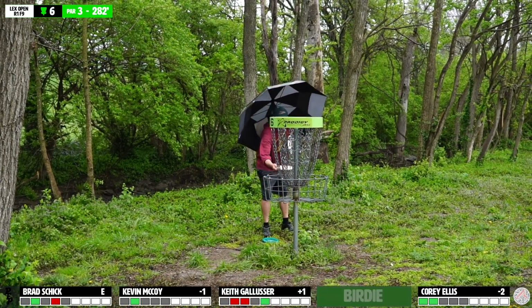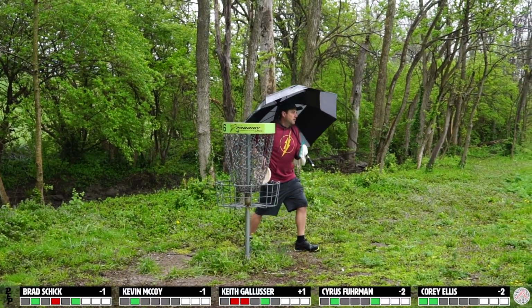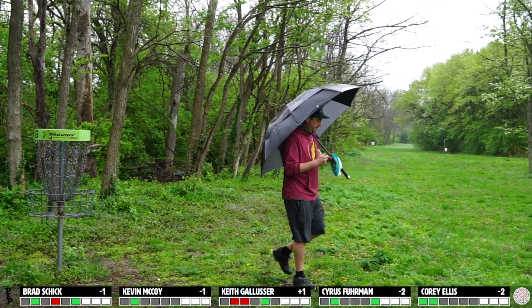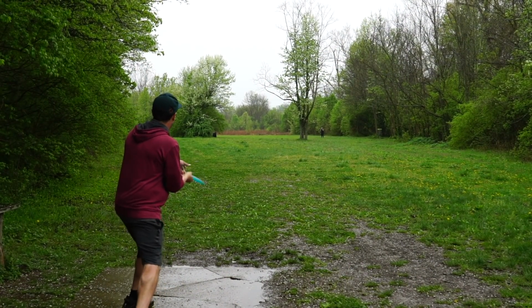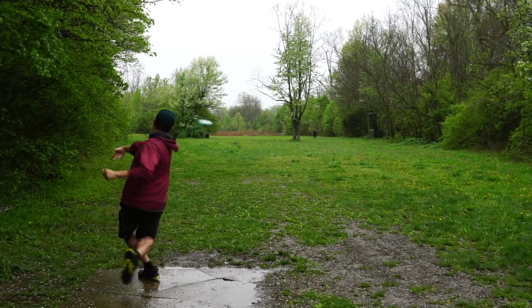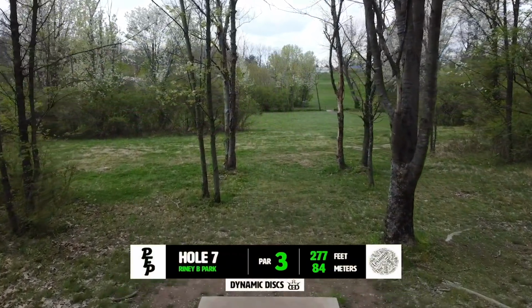He's going to tap in his birdie right here. It's a great birdie. Puts him tied for the lead. Cyrus and Corey at -2, Kevin at -1. It's definitely the line you want to hit.